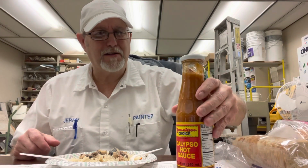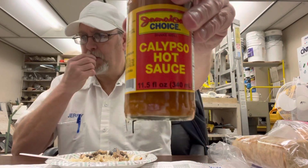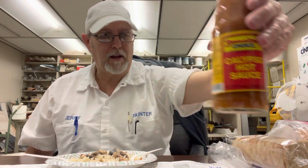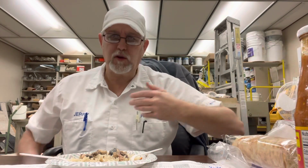Haven't had hotter, but this is nice sweetness to it. Another little seed. All right. Now check this out. If you like sauces, see where you can order you some of this stuff. Jamaican Choice. It's a good brand.